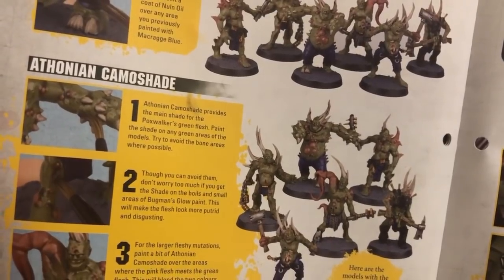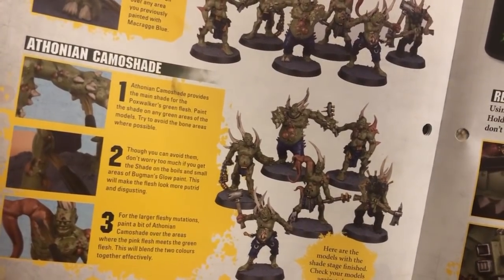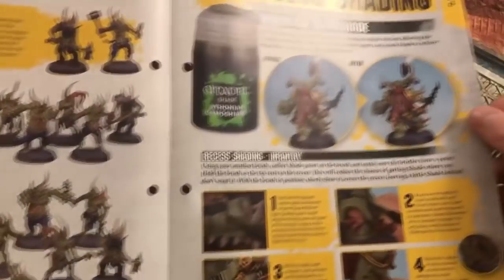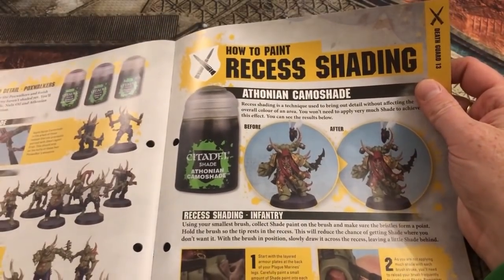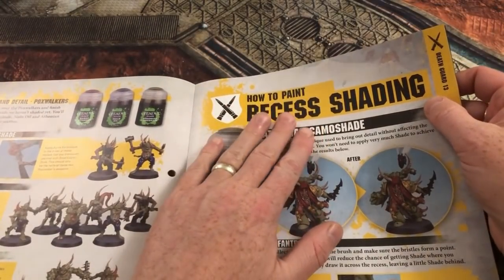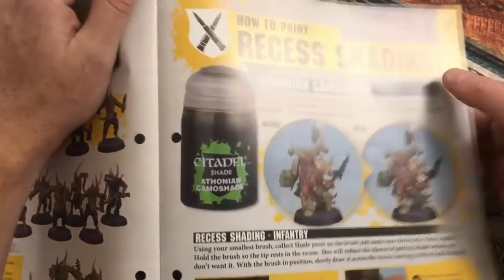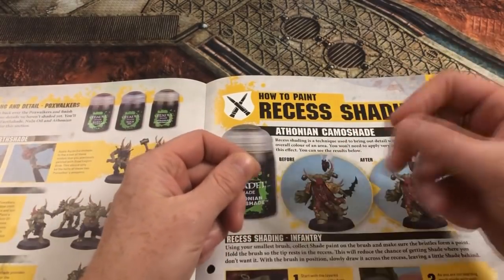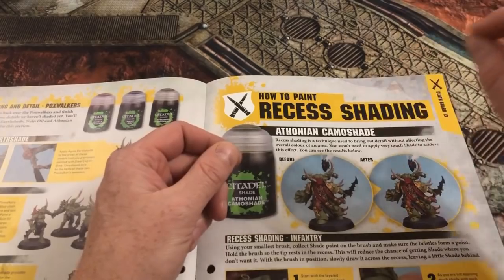Here we're adding some Athonian Camo Shade. So they're putting it all over the fleshy bits, I guess to make them look pustulant and rotting. And then more Athonian Camo Shade. And now we're talking about recess shading. Now this is interesting because this is a new technique. This is something that, to the best of my recollection, they haven't talked about previously. Recess shading is where, when you've got a miniature, rather than putting a wash over an entire area, you just paint the wash into the recesses.